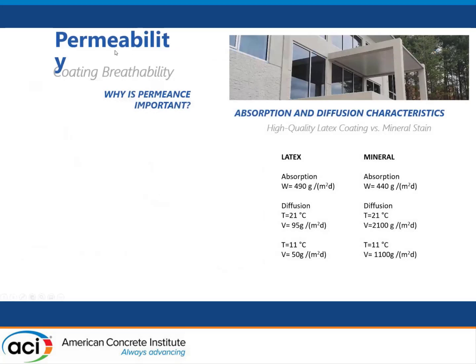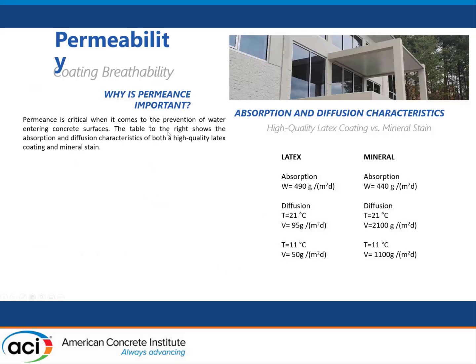So we get into permeability, and that's the coating breathability. So why is it important? That's a super good question. We get asked all the time. So it's important because all substrates absorb moisture. Okay, what sets mineral-based stains apart from latex coatings is the diffusion of that moisture. So if you see here, like I said, critical when preventing water entering the concrete surfaces.